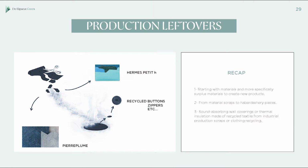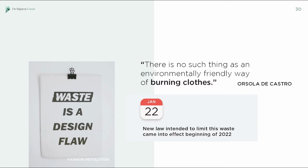So as we just saw, there are many options to create value from leftovers. As a global overview, 3 of them are represented in the diagram on the left. We can create brand new original products from this waste, reduce this material into powder to create haberdashery pieces, or even use it as a thermal insulation component, just like the company Pierre Plume does. We also learned that Saint Laurent uses their own scraps to insulate their shops.